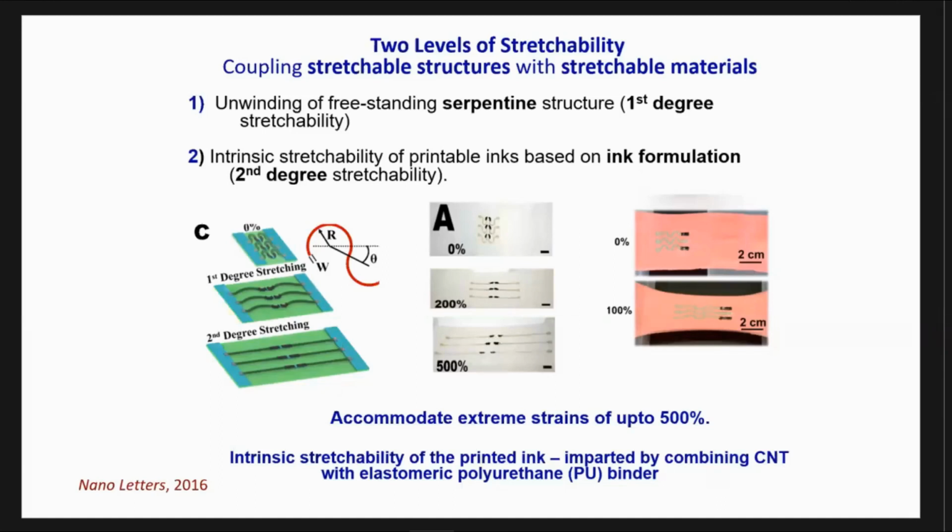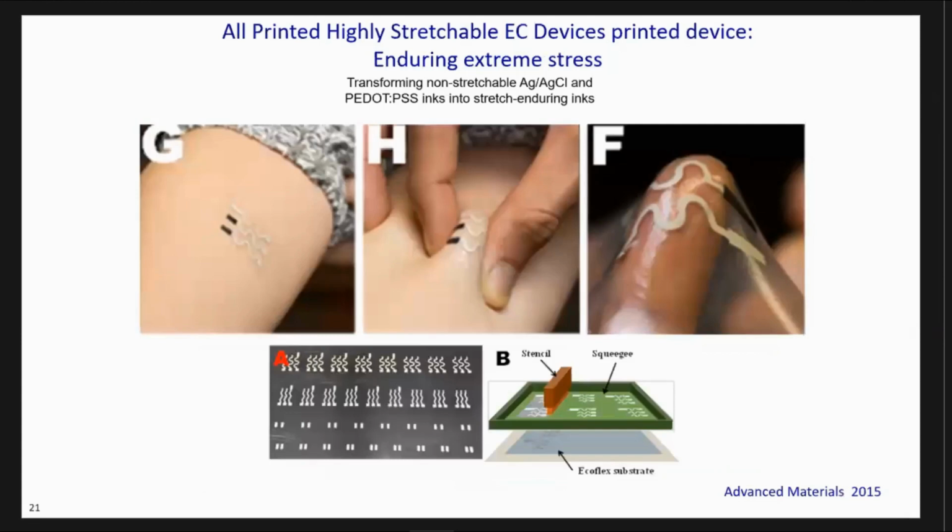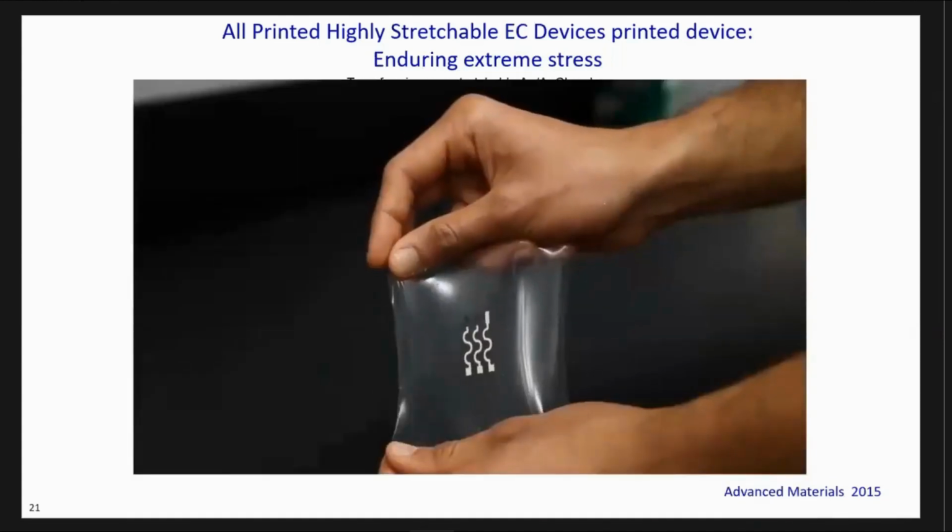So you can push it all the way to 500% stretchability by incorporating different elastomers into the ink, along with the serpentine structure. So you can see this, the stencil we use with the different serpentine structures, placing on a tattoo the two working electrodes, counter electrode, and reference electrode, and placing it on the skin. This was 7-8 years ago.